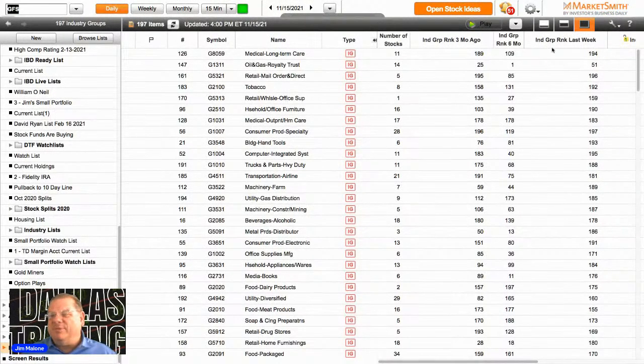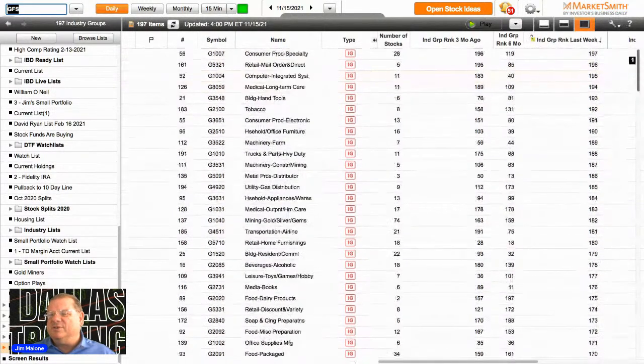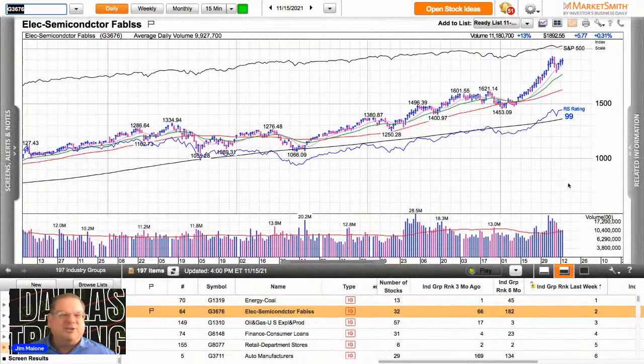So right now, these are the leading groups in the market, and I'm going to try to sort this. There we go. Okay. So the number one group in the market right now is the energy coal group, believe it or not. Now, there's only 6 stocks in that, so it's not a place to look. But the number 2 group is the electronic semiconductor fabless. Okay, so that's where we want to look for our winners, because this is looking like the strongest group. 6 months ago, this group was rated 182 out of 197, so it was at the bottom of the barrel. 3 months ago, this moved up to 66 out of 197. So it made a tremendous move up. So the money is flowing to this group right now, and it's the electronic semiconductor fabless.